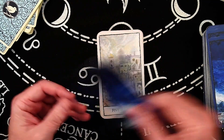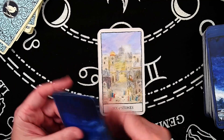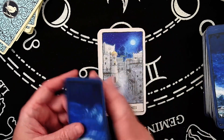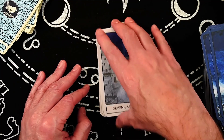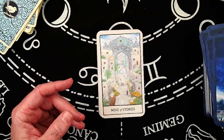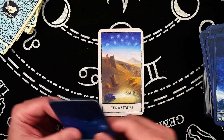5 should be destruction or something. No, it's a storm. Sandstorm. Okay, that makes sense. 6 of stones. Huh. 7. Curious what 10 looks like. 8. It's really grown. Look at that. 9. You're really making it now. You're really building your empire, you know? It's cool. And then 10.